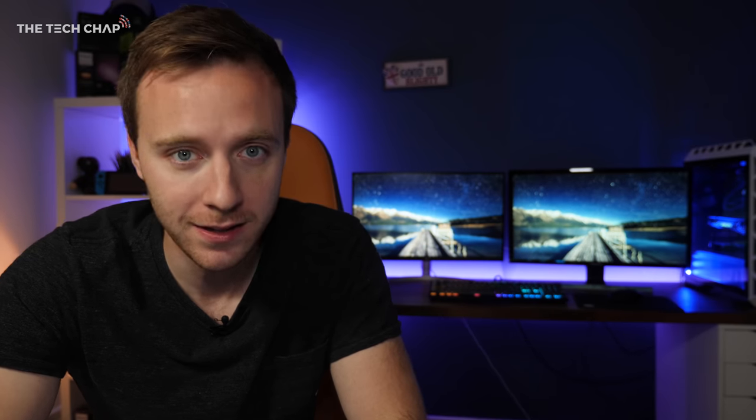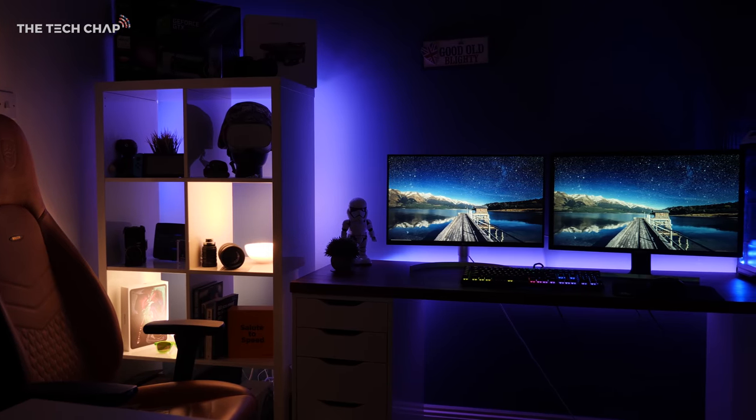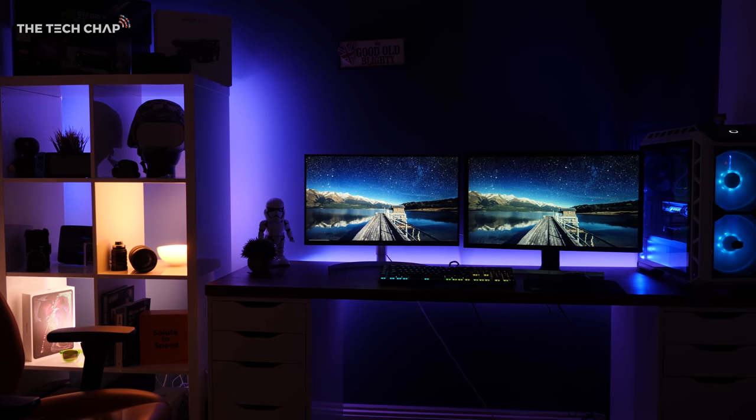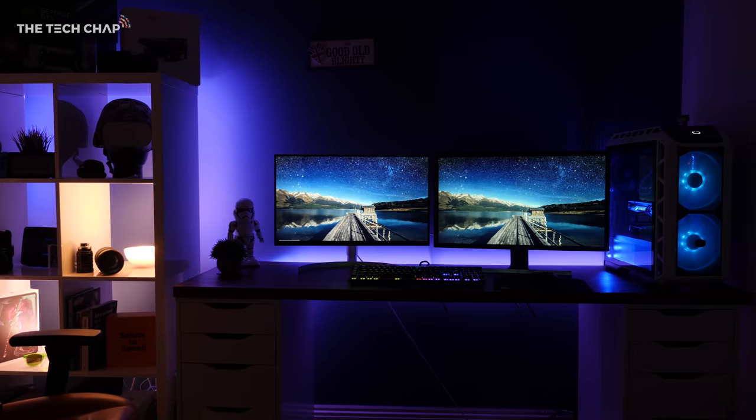But there is one key advantage to TN, and that's the price. This particular Samsung monitor will set you back about £300. This LG is closer to £480. Now you can get cheaper models of this LG, and it does also support high dynamic range. So is it worth paying more for IPS? Well, in my opinion, yeah, it definitely is.